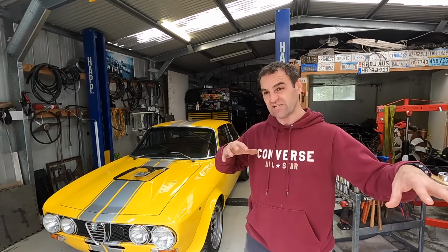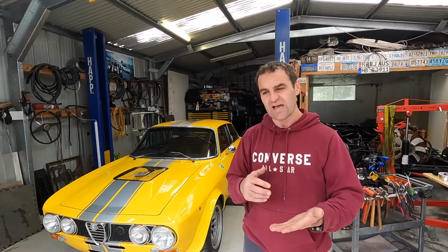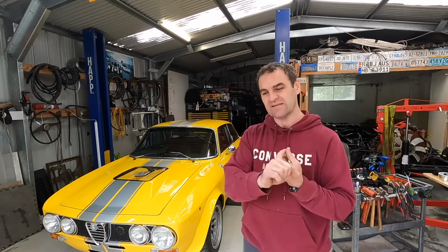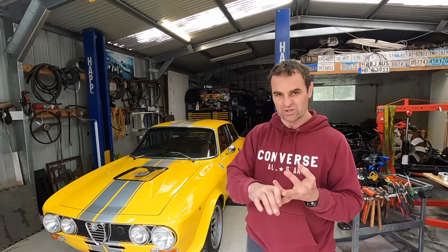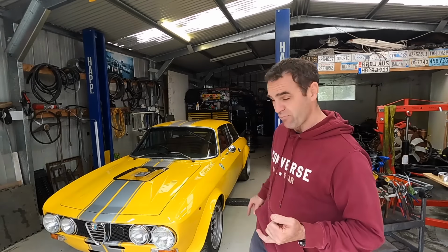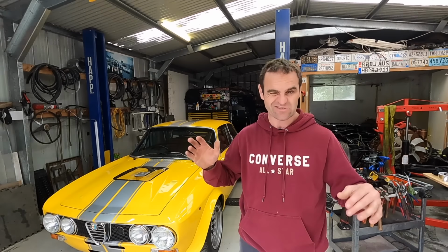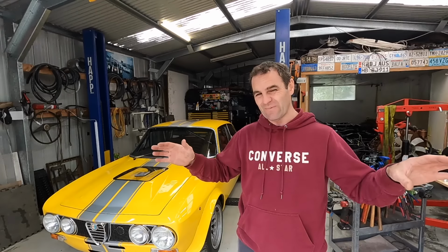So the testing procedure in New South Wales, where I am, every year your car needs to get a pink slip. The pink slip is just a general check over to make sure your headlights work, your horn works, you don't have any rust holes in it, your brakes work, and that sort of thing. It's a pretty quick check, sort of 10 or 15 minutes, and that's not a big problem. Almost every mechanic can do that.